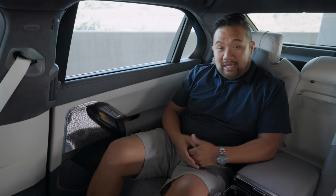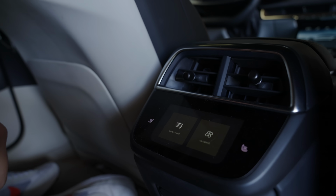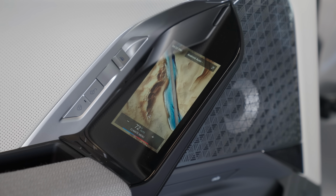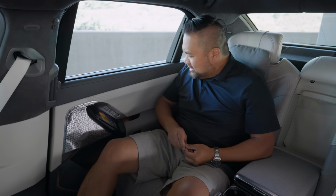Oh, down here we got a couple USB-C ports. Good. I got a couple USB-C ports right here and two more, one on the back of each seat. Let's see, we've got 4 air vents back here and a nice screen to control the temperature and heated rear seats. We've got 4 air vents and a little screen on either side here that allows me to control the temperature for each rear passenger. I wonder what else these screens can do.